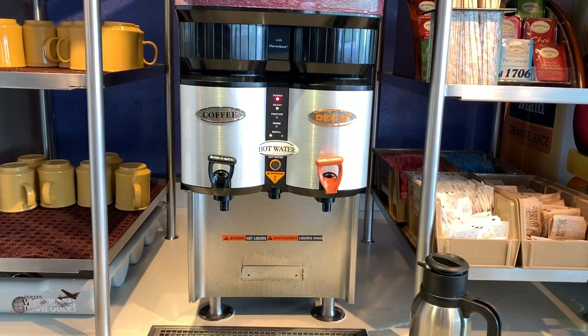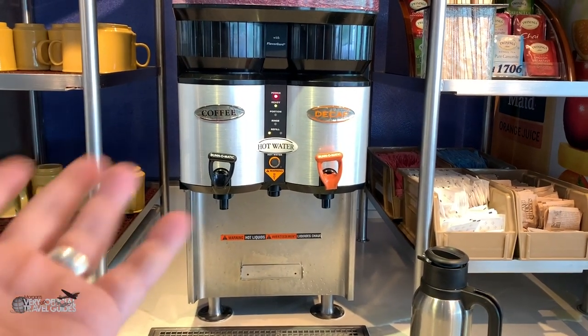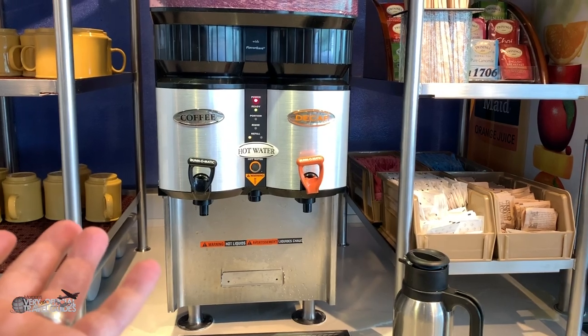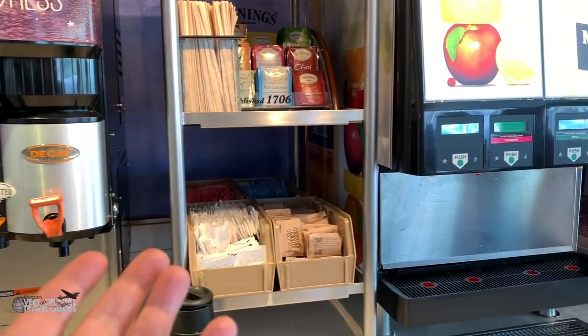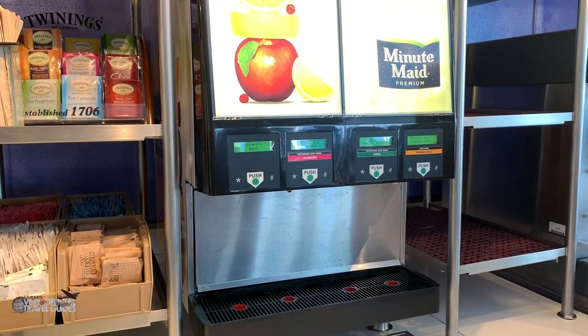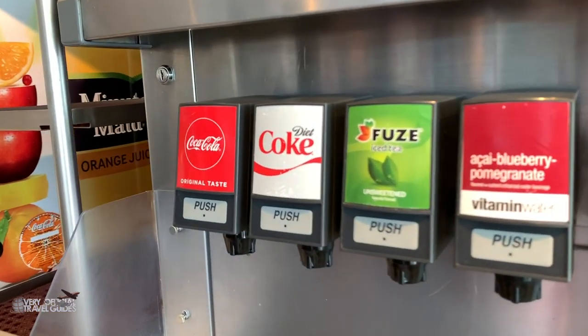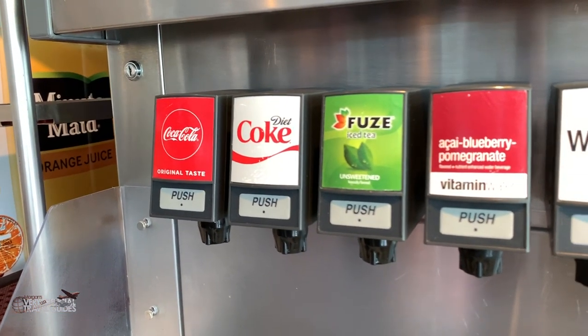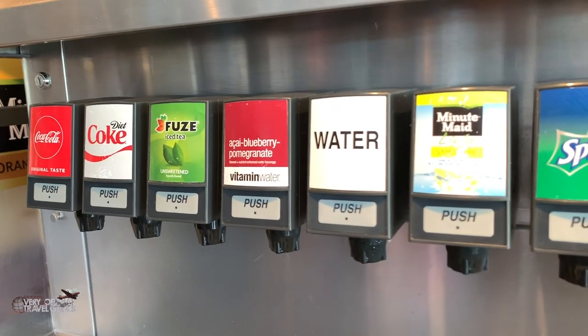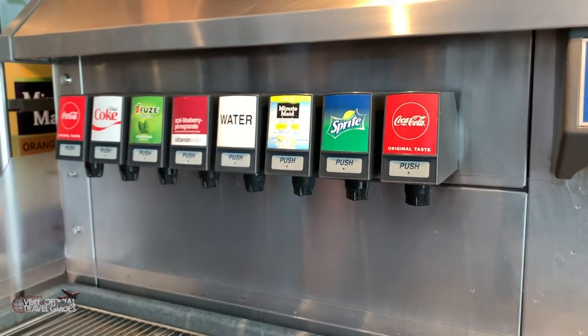Before we move on to the desserts, there's something really special I want to show you. Like on almost all other cruise lines I've been on, coffee is included in the price. You can get it at the buffet, as well as tea, as well as juices. But check this out. Several soft drinks are also included in the price of the cruise at the buffet. Coke, Diet Coke, iced tea, Minute Maid, Sprite, and normal Coke.